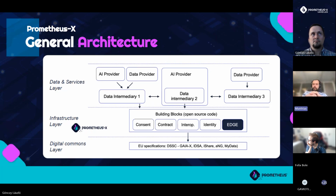Here we represent on the picture data intermediaries, because usually under the Data Governance Act, when an organization provides these services to a data space, it becomes a data intermediary. These components help these data intermediaries get set up, but also help interoperability across data intermediaries, so as to connect different data spaces and different ecosystems together. If we go to the next one.